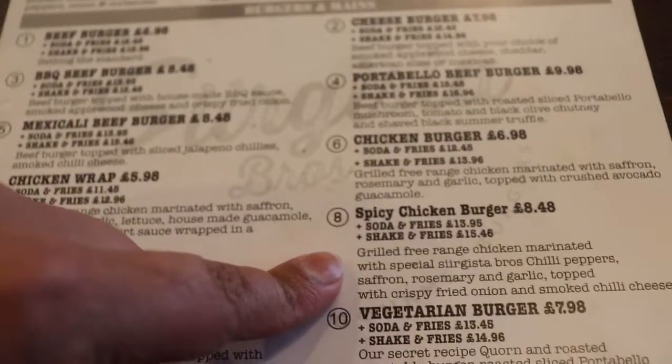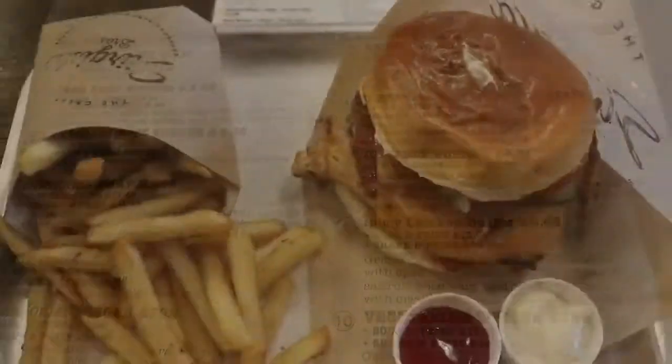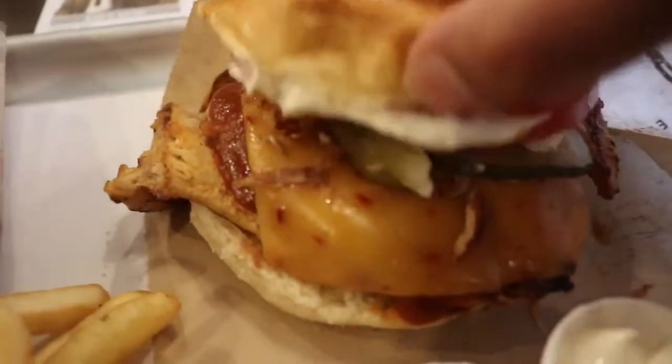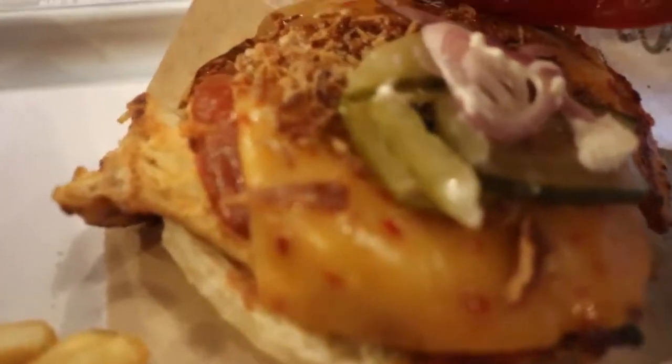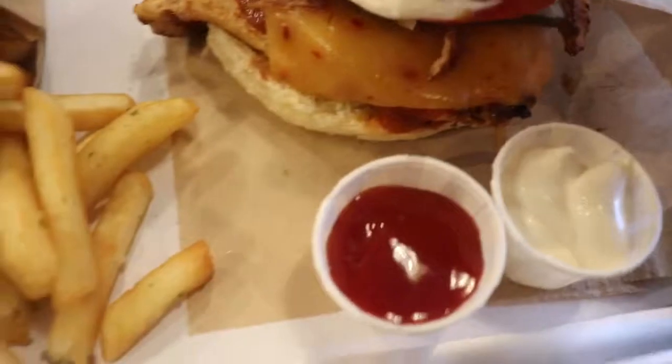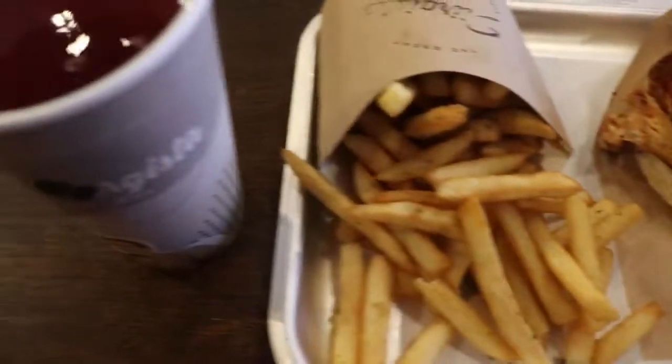Portion for one person is quite nice. It comes in a brioche bun, with fried crispy onions, gherkin and smoked cheese. The chicken is marinated well, it's quite succulent and soft and moist. The only downfall is that they could have been generous with the mayonnaise, but overall the burger was really nice.